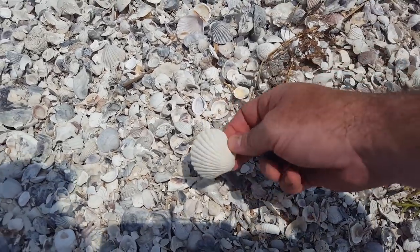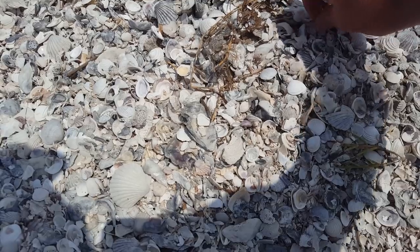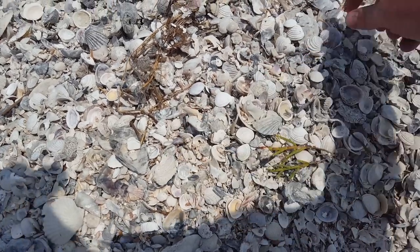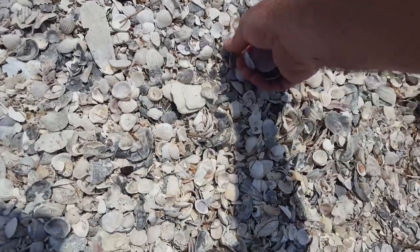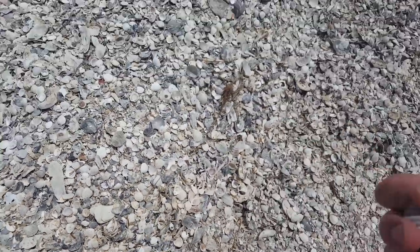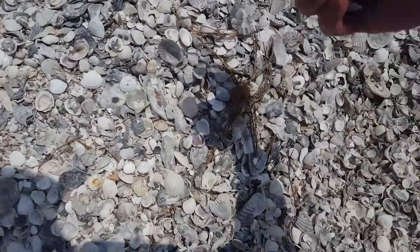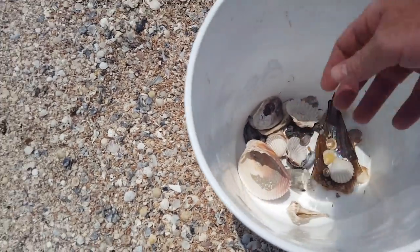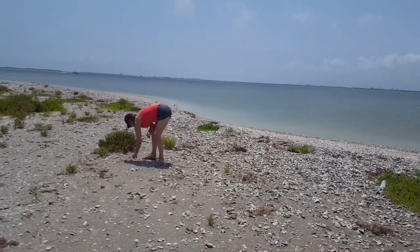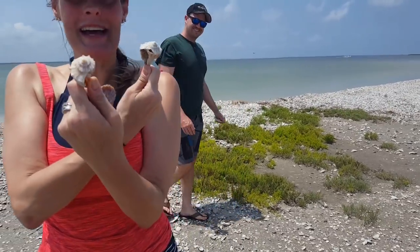Yeah, those are quahogs. Yep. No, well, if you're looking for shells, yeah. Hey, just every shell you grab is just a collector's dream. Got barnacles on, you gotta throw them back. Welcome to the backside of Padre Island.